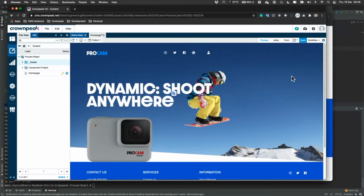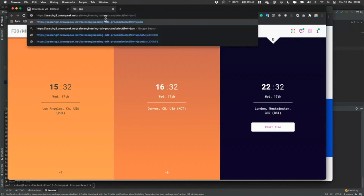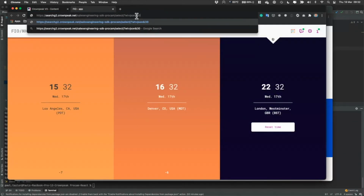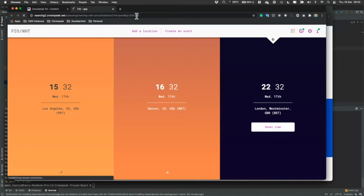For now, let's just publish that content out to dev, and we'll go and look at that in the API shortly. Okay, so now that we're published, we can jump across. First thing to do is go and get the asset ID for the page that we've created. So there it is. And what we're going to do, first of all, is stick that on the end of our dynamic content API query so that we can go and look at the JSON that's being returned by the Crownpeak DXM dynamic content API.